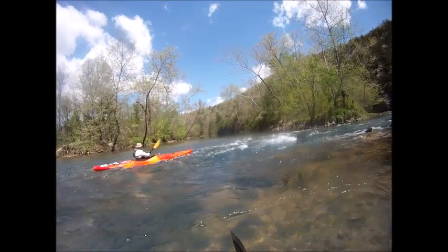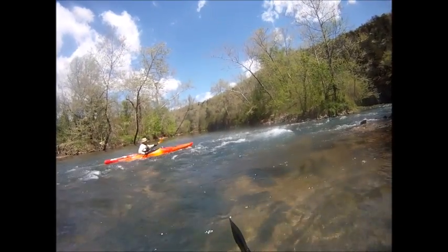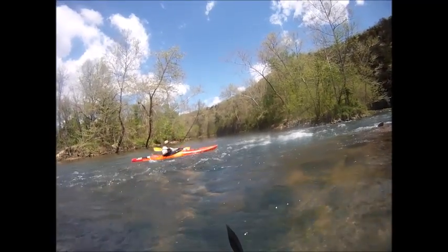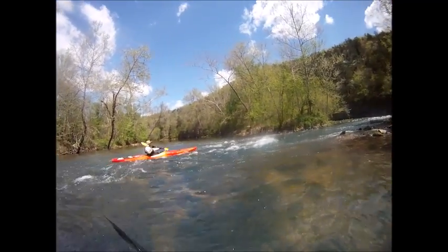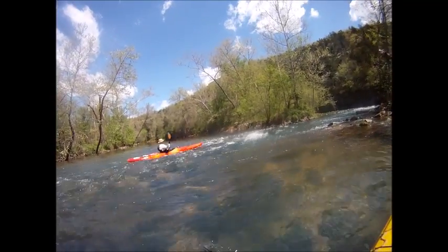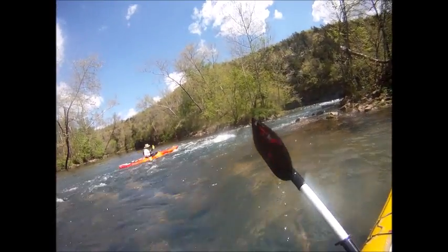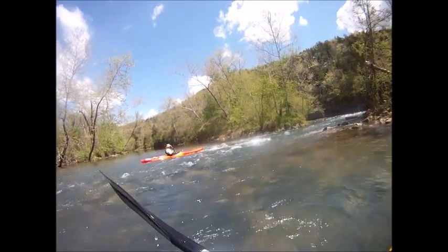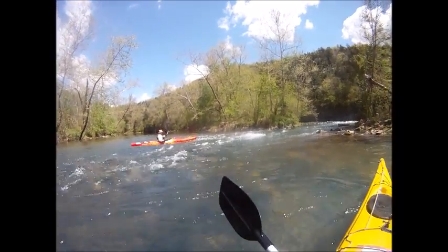You got a little bit too much of an angle. There you go, go across the other side. There you go, now paddle up. Now paddle up. There you go, straight. Right on up into the gut, and ride that big wave. Watch that rock on the left. No, no, no, don't get over to the left. That big rock will tear you up. Stay to the right of that big rock.